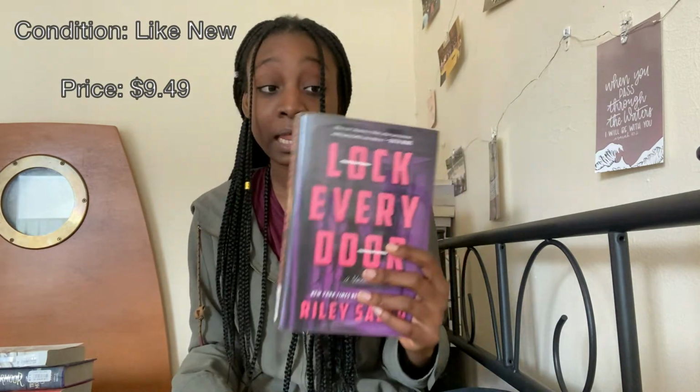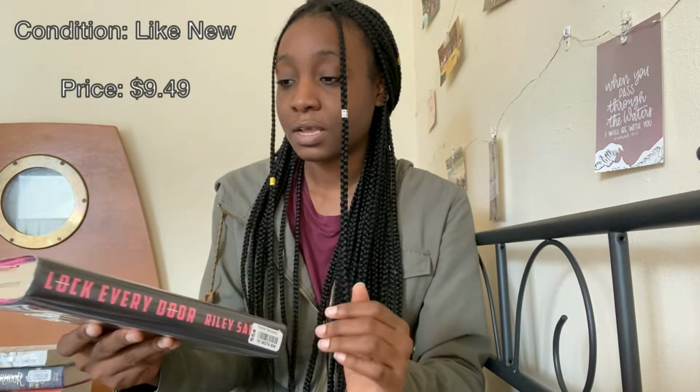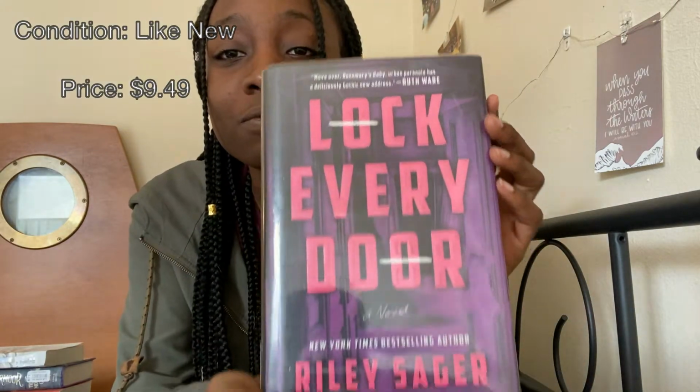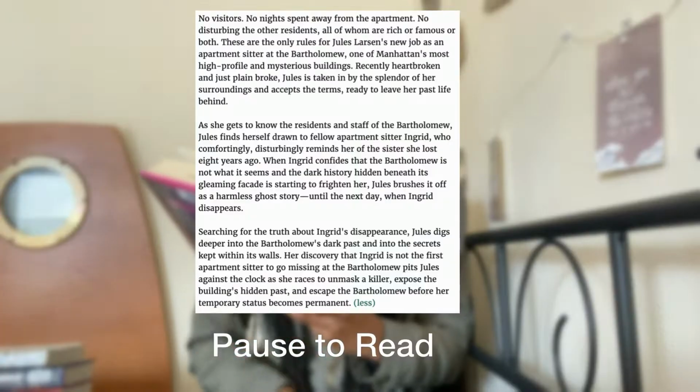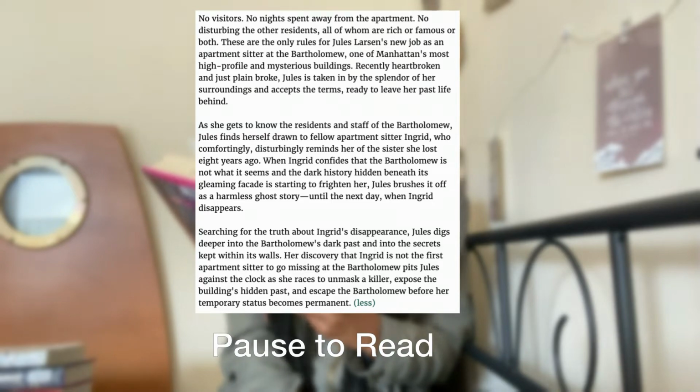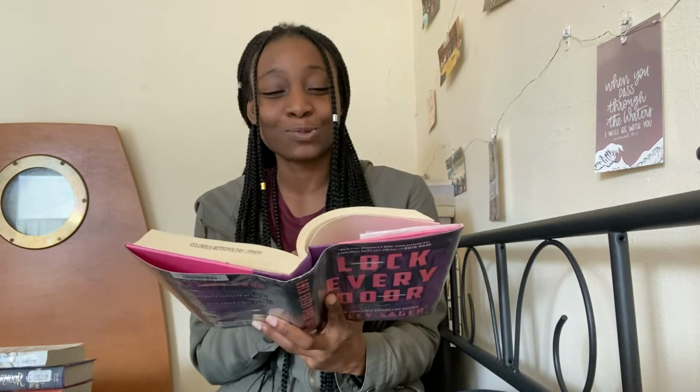And it came in like new condition. I guess it does look like new, I think. I cannot remember. Oh wow, it's from a library. It's from Columbus Metropolitan Library. I can't remember what this book is. Oh wait, actually no, I don't remember what the book's about. But I do remember that it was a thriller. I was even just slightly terrified reading the summary. So I don't know what the experience would be reading this book.